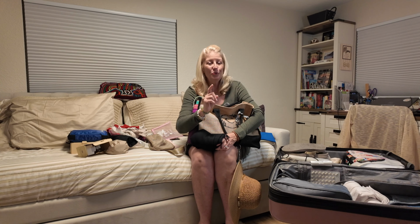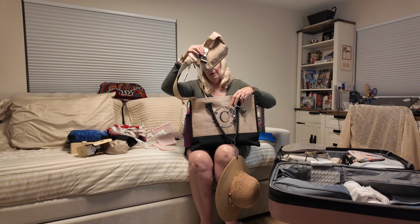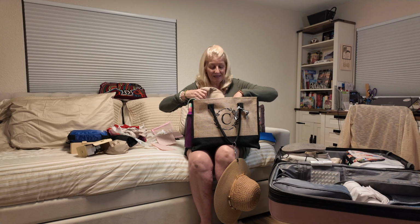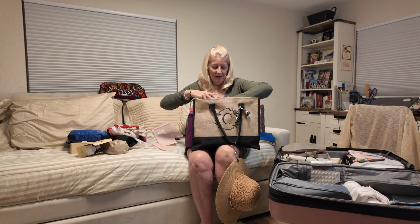And usually what I do on the plane is put my little fanny pack in here, my jacket, my charger, my phone, my cameras. I put all those things into this tote bag.